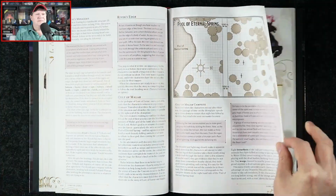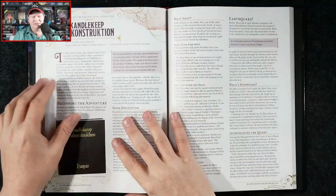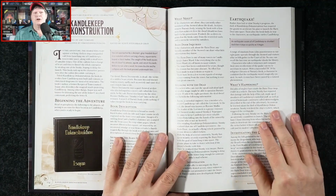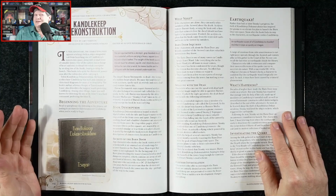All right, let's move on to our next adventure, because I think this is kind of my favorite adventure. Let's get over to the correct page here. And it is Candlekeep Dekonstruction. This is written by Amy Vorpal. Kind of like the sword, right?